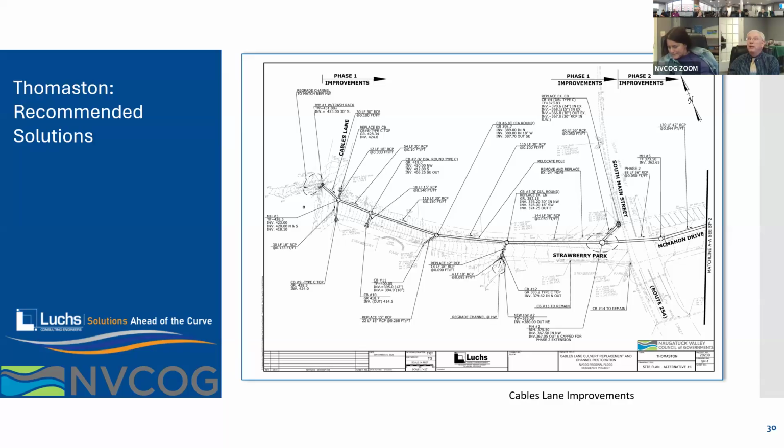Because by lowering that and putting the pipe in at better grades, we can get much better hydraulic performance and solve the flooding problems at the top of the road, middle of the road, and the bottom of the road. And we're adding extra catch basins along the road to correct the street flooding that's impacting some of the property owners.